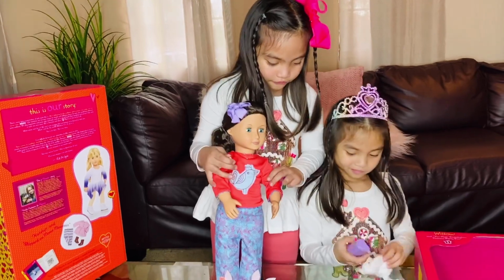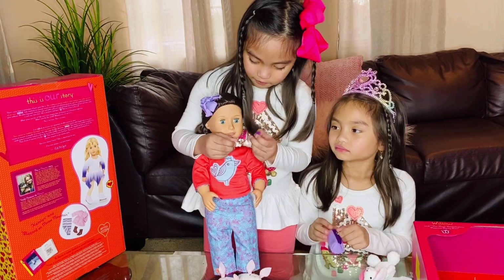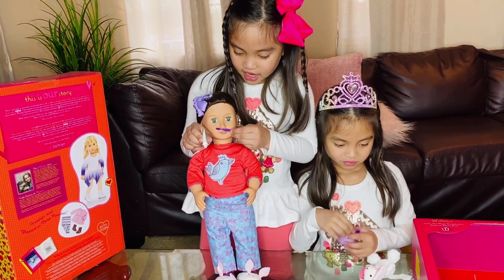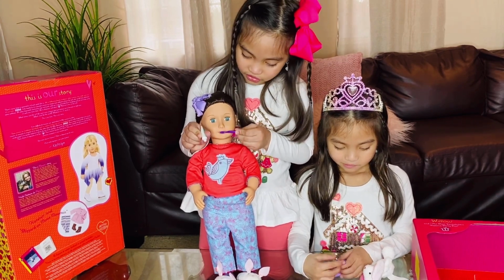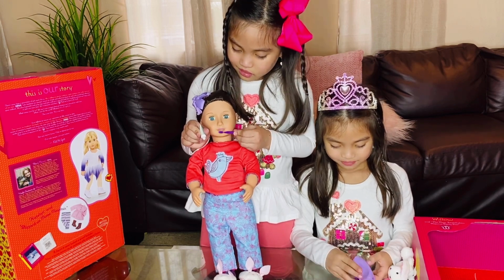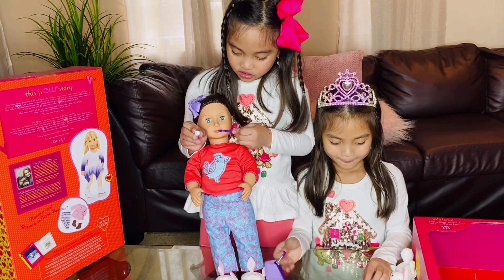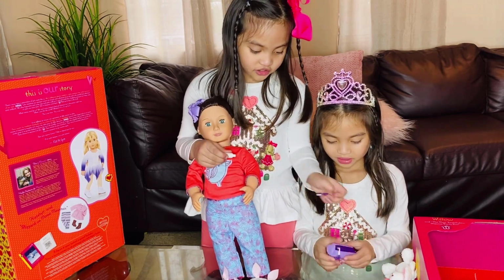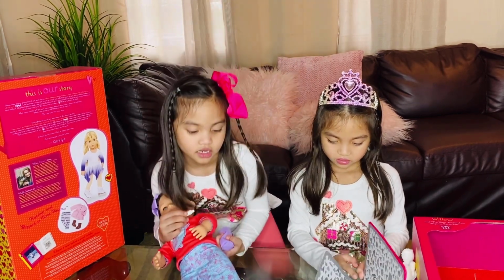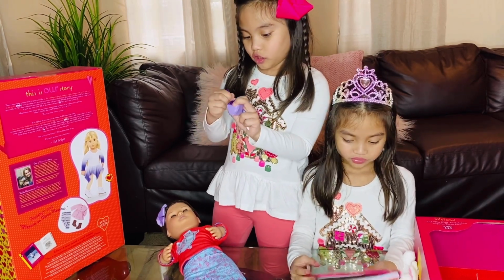The wolf. Okay, brush your teeth. Up and down, side to side. Wash it down. Wash your teeth. Up and down. Okay, now she's all washed. I'm going to put her back in the pocket. Candace, why did you close it?